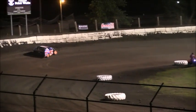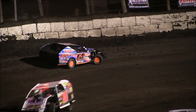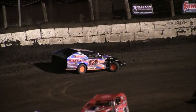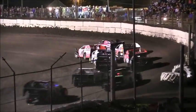Problems for that 14 machine of Michael Thayer. 2 in, 8 to go. We go back to the last completed lap. Stephen Brooks, your leader. And the 14 of Michael Thayer, 1 driver not making the call. That is the 11 of Zane Ottawa.